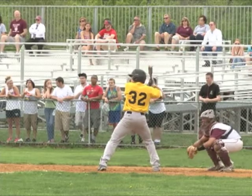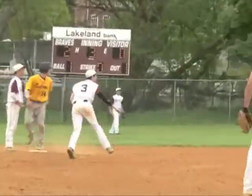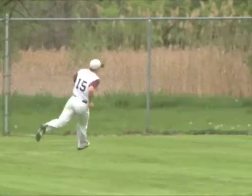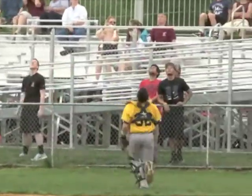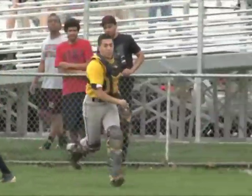But Jefferson catches a break here on the Newton error, and the Falcons are set up with runners on second and third. But with 2 outs, watch Ben Kramer track down this long fly ball from Evan Wegman, and it stays 2-0 Newton as the Falcons strand 2. Okay, now watch this nice play here by Jefferson catcher Matt Ajay, who holds on to the foul pop to end the bottom of the fourth for the Falcons as they trail 2-0.